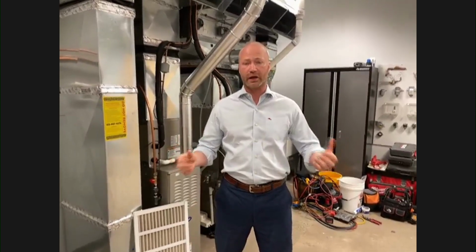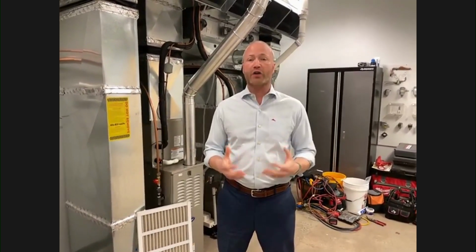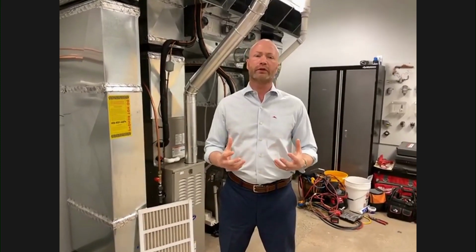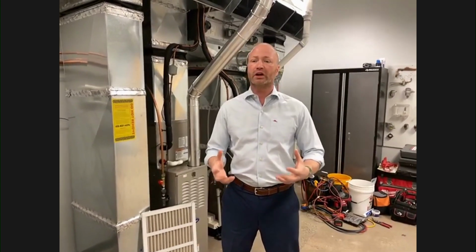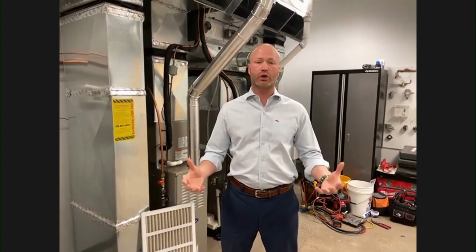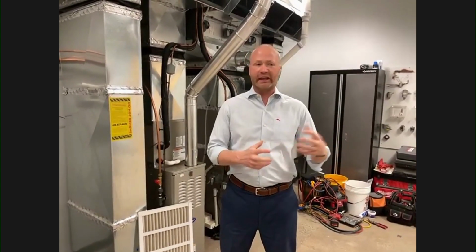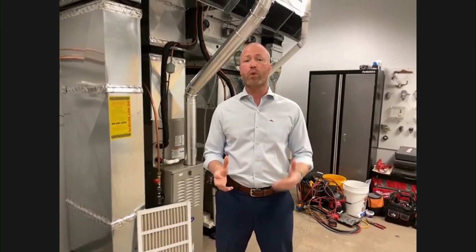But what we've noticed since COVID is that people's homes are their castles. It's a place that they feel safe, and it's really important to them. It's even more important today than it was a couple of years ago to feel comfortable and safe inside their own home, and making sure their system is both reliable and heating or cooling their home in a way that makes them comfortable is more important than ever before.